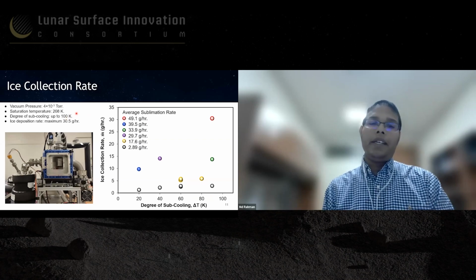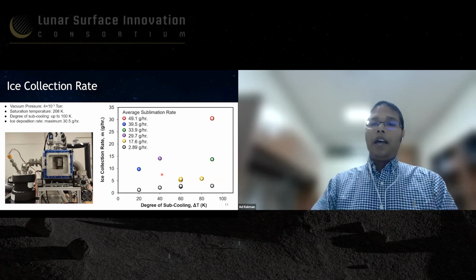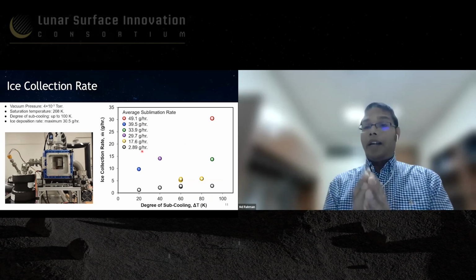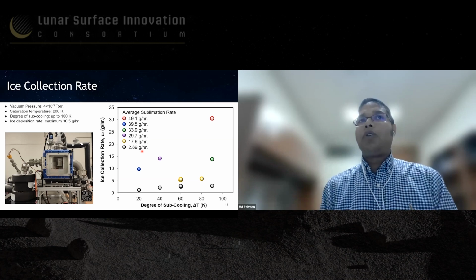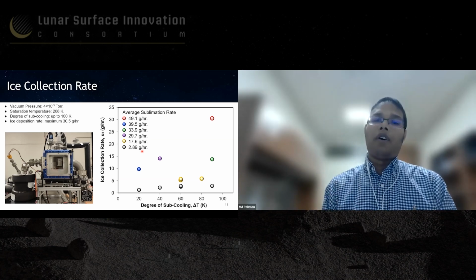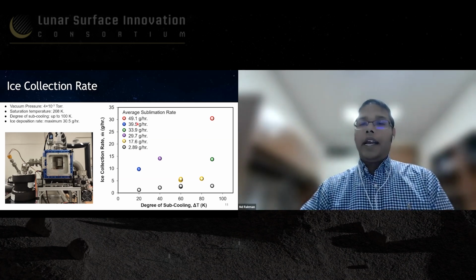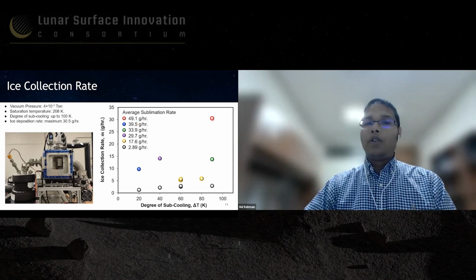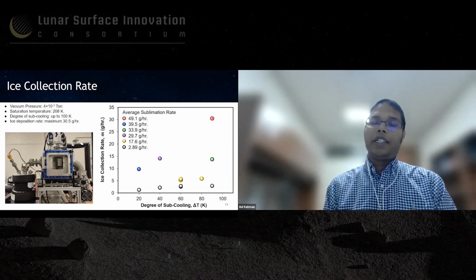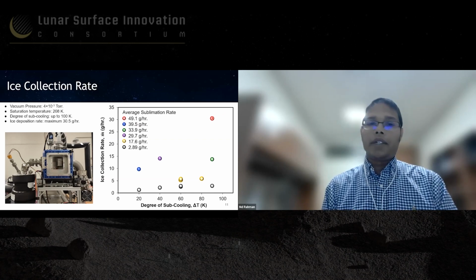Okay, so the results are presented here. The figure shows the ice collection rate as a function of degree of subcooling, and all the different colors represent different sublimation rates. What we needed from this experiment was to determine what our cold plate size should be, what our degree of subcooling should be, and how much heat we need to remove for our prototype. We were able to get a very high sublimation rate and a very high ice collection rate, close to 30 gram per hour at a degree of 90-ish subcooling, and the percent of ice collection here is around 63%.